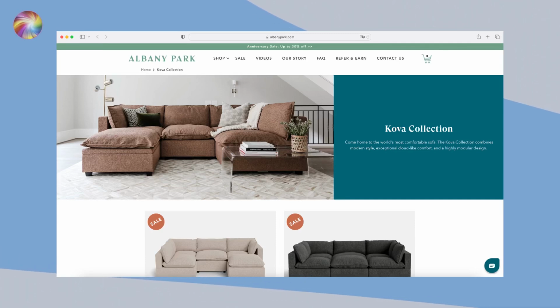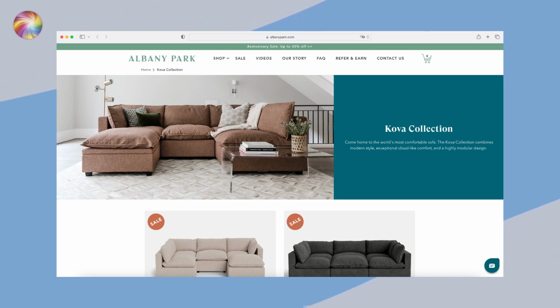After months of wanting a new couch, I finally decided to take the plunge and order the Albany Park Kova. I'd heard so many good things about the brand and was excited to try a cloud couch style. Here's my honest breakdown of the pros and cons after owning it for a year.